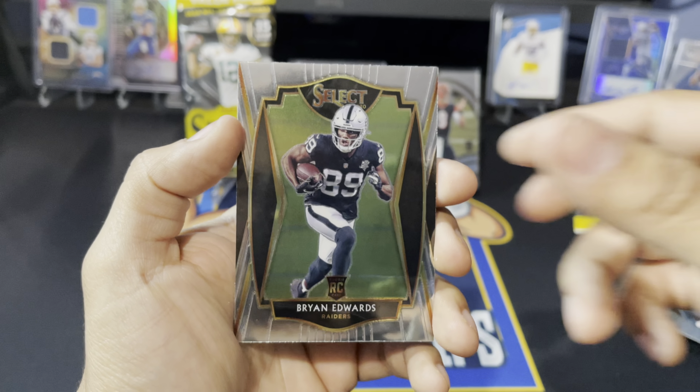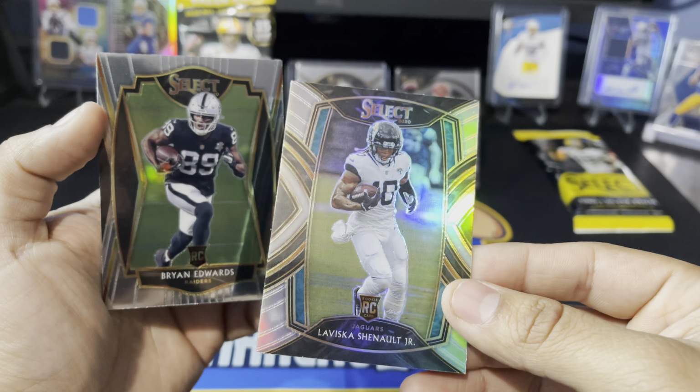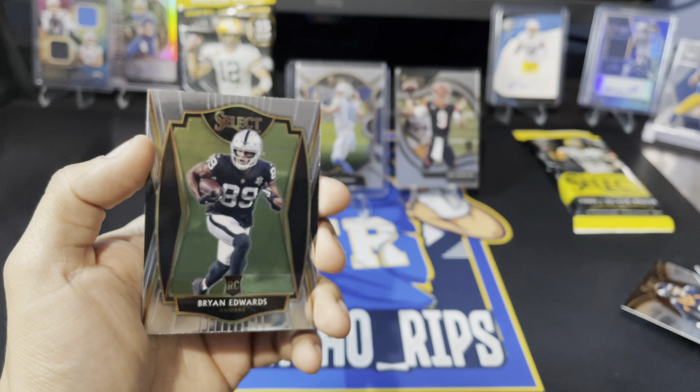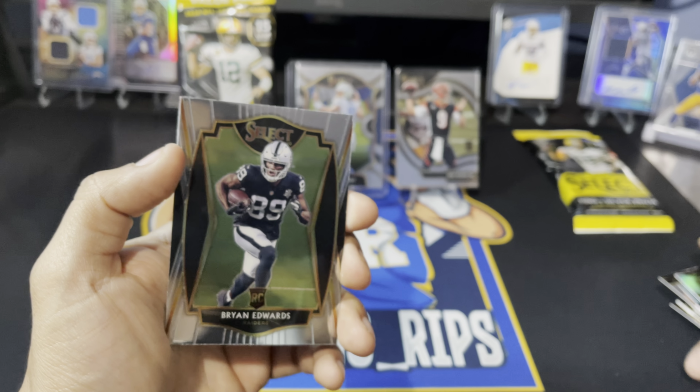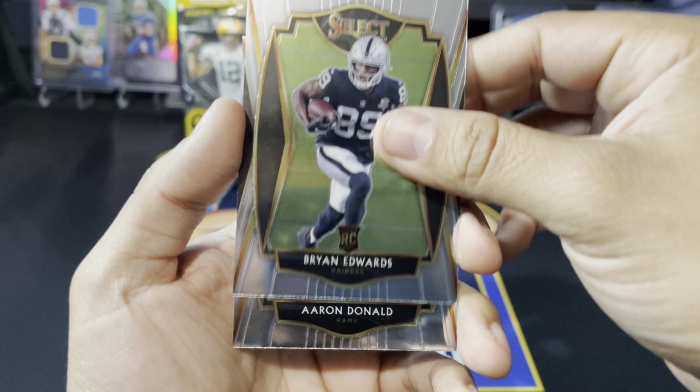Brian Edwards. Oh, the Shenault was a silver. That's a nice silver hit right there. A silver rookie hit. We will take that. Trevor Lawrence coming to town for Jacksonville. Most likely with Urban Meyer. New era going on over there. We got Brian Edwards rookie.